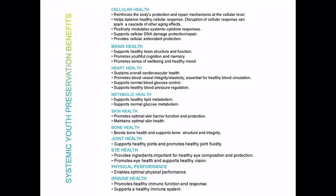Disruption of cellular response can spark a cascade of other aging effects. Positive modulation of our systemic cytokine responses. Support of cellular DNA protection and repair. And support of cellular antioxidant protection.